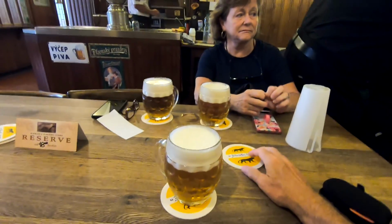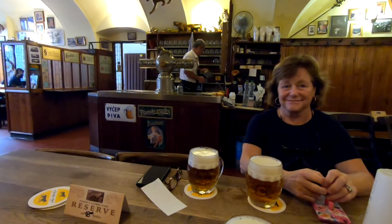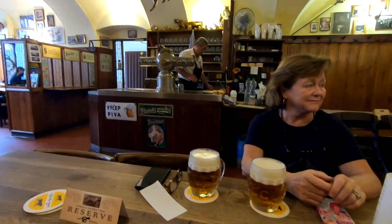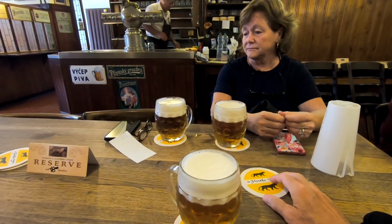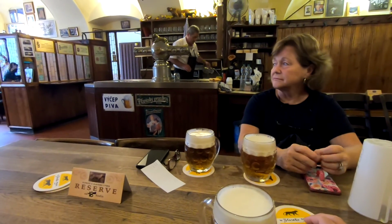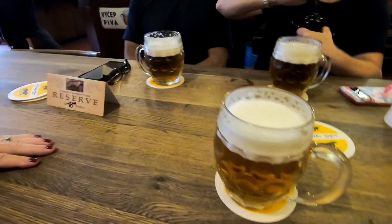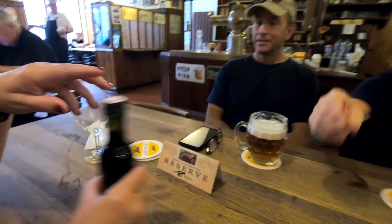So they don't ask what you want to drink here. You sit down, the fellow over there just fills up glasses of beer and then brings it to your table. And that's how they do it. We tried to get some red wine. They're like, no, just beer, just beer. Now, after every table had beer, Sue was given the wine that she requested.